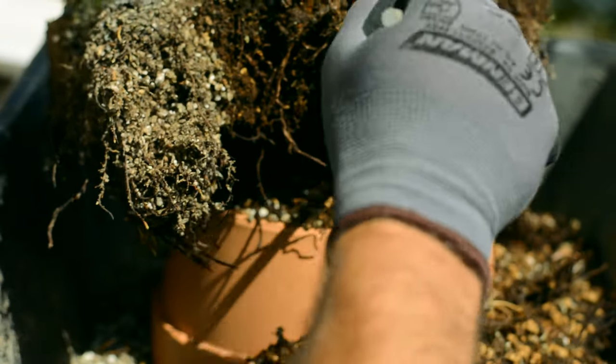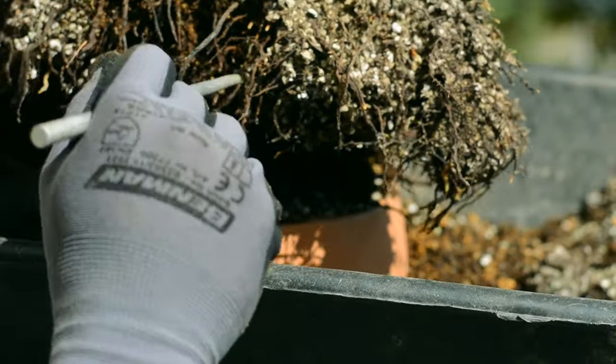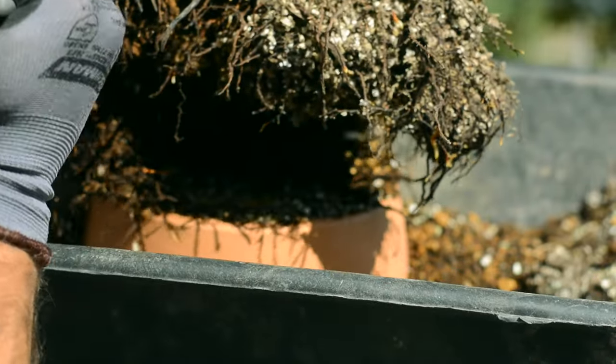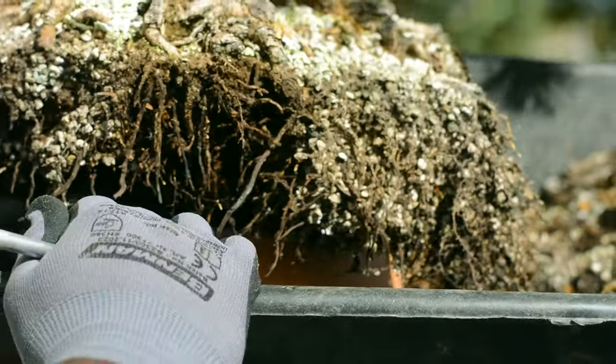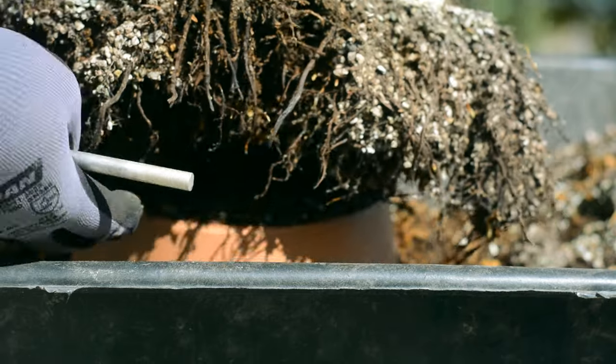I have decided to make an angle change as well, a bit counterclockwise, to try to bring forward some different characteristics that I like, and I want to slightly lean the apex towards the front.